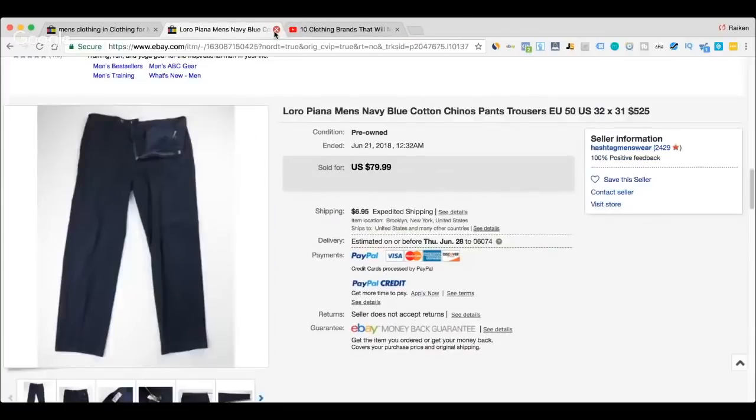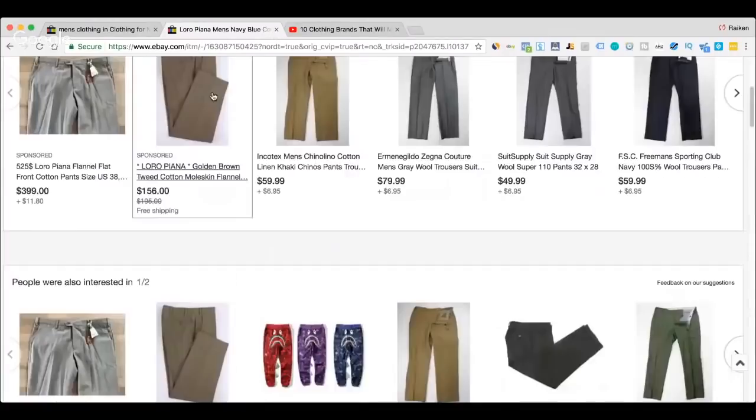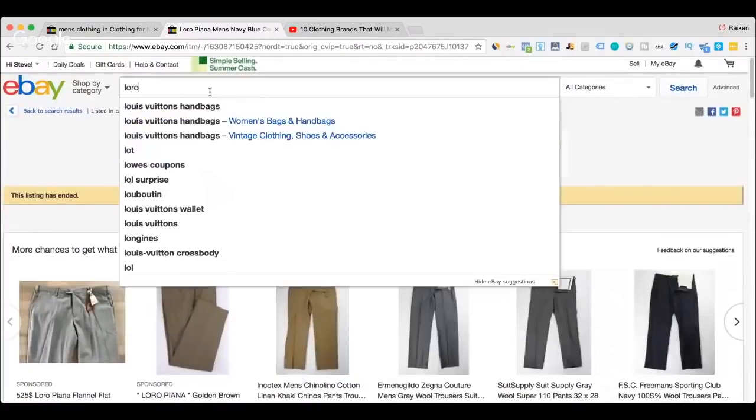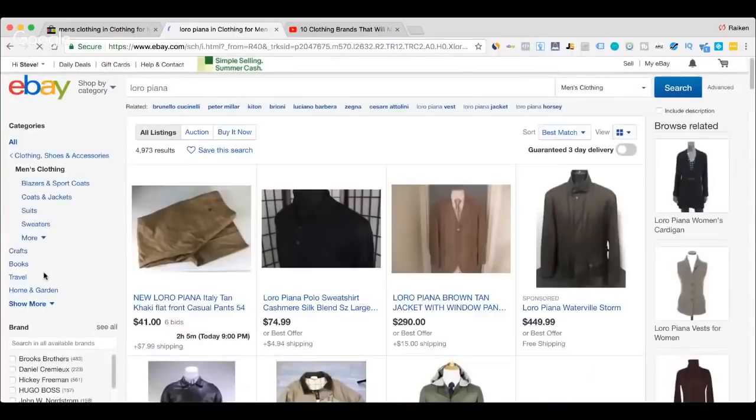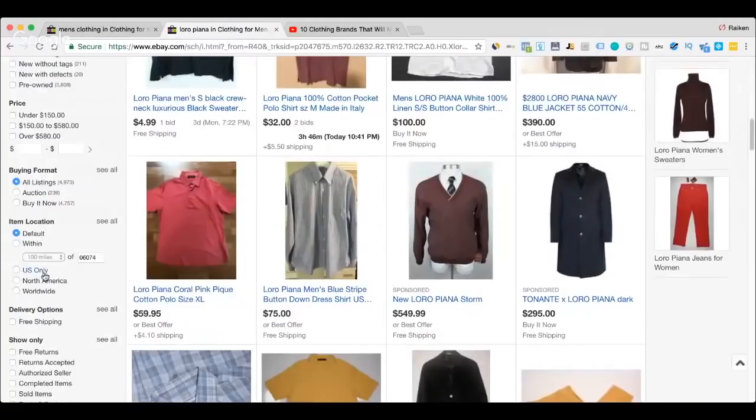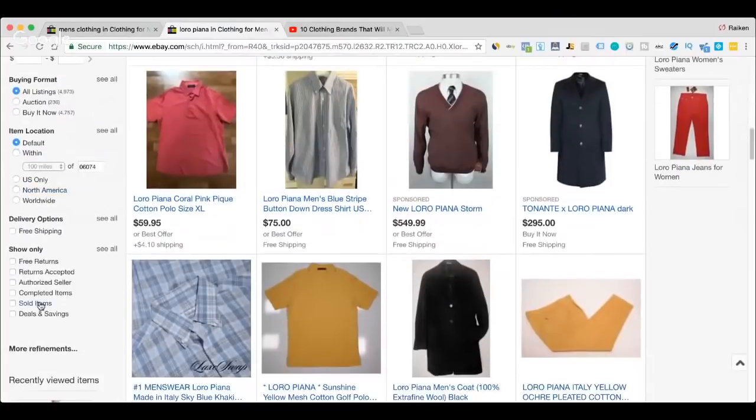And last but not least, guys, one of the best brands that you could come across is Loro Piana. Okay. Loro Piana. If you type that into sold listings, just like I am doing right now, and you go under sold, and let's just go under used.